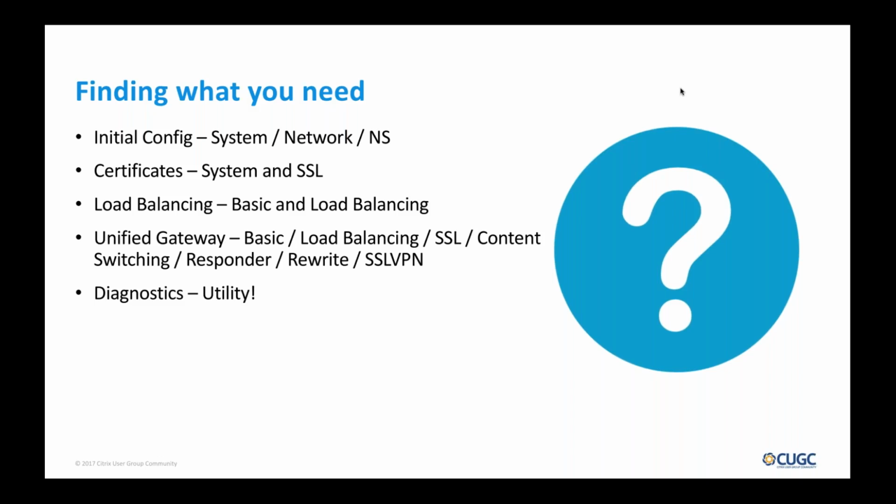So if you look at the initial config of the NetScaler, most of the stuff you need to do that will be in the system subnode, the network subnode, and the NS subnode. Stuff like the system one for uploading your files, such as the license files, the network for your NSIP or SNIP, and the NS node for the host name, the features you want to enable, and activating that license file that you've uploaded earlier.